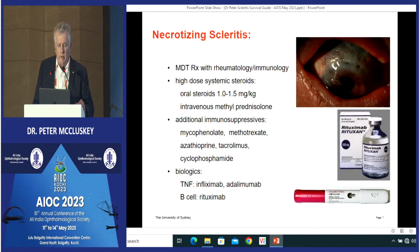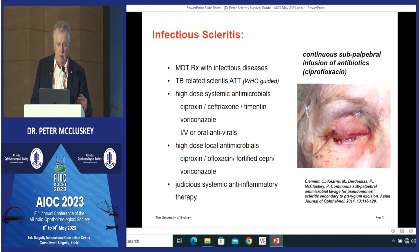As I mentioned earlier, necrotizing scleritis is the nastiest form of scleritis, and once you're confident that it's not infectious, sometimes you actually need to use intravenous methylprednisolone, although most of the time high-dose oral steroids will be quite satisfactory. Additional immunosuppressive drugs like methotrexate and cyclophosphamide are very useful in this disease. And now that we have the availability of biologics, B-cell depleting agents such as rituximab and TNF blockers can be useful in the right patients.